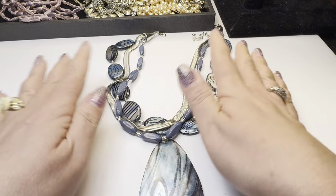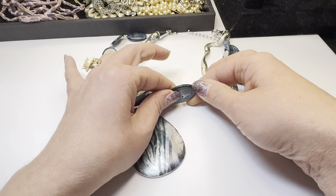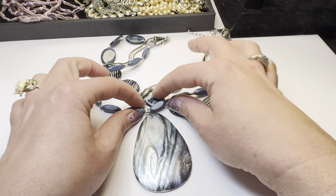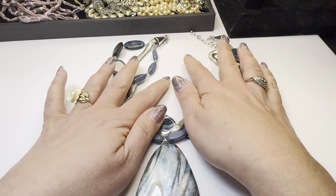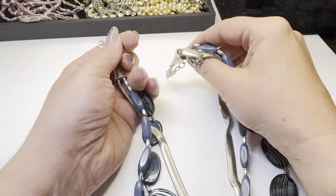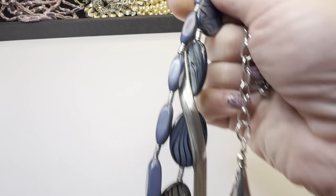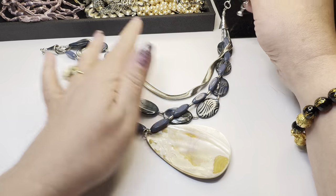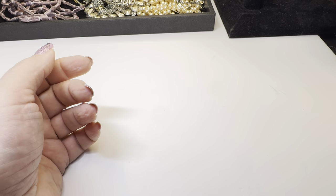There we go. So this has this giant pendant. It's triple strand and it's got these matching, almost like abalone, I guess, beads to the pendant. And then we've got these beads here and then this silver snake chain. And that's your triple strand. It's very 1990s. Silver tone. It's got an extender. It's very much a statement piece. The measurement on this is anywhere between 18 to 22 inches. Very, very cool necklace. Oh, that's backwards. So kind of cool, kind of interesting. I'm going to say $12 on that one. Kind of an interesting piece.